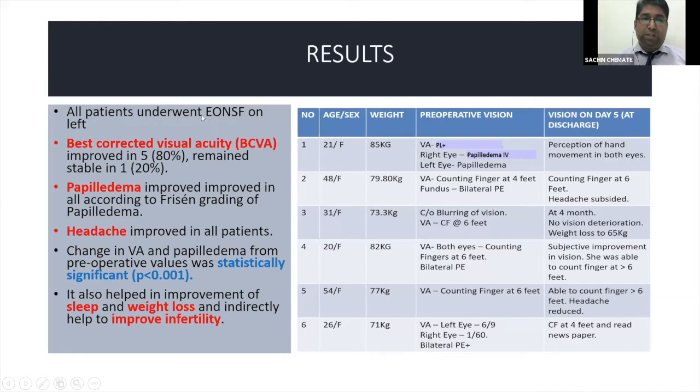Our results: six patients underwent endoscopic optic nerve sheath fenestration out of the 12. The visual acuity improved in 5 patients and remained stable in 1 patient. Papilloedema apparently improved in all the patients. Headache improved in all the patients. Statistically, the visual acuity and papilloedema improved significantly. And it also improves sleep, weight loss, and fertility, as I said. Headache is the main problem all the patients have. If the headache improves, the sleep will improve, the weight loss improves, and infertility also improves.